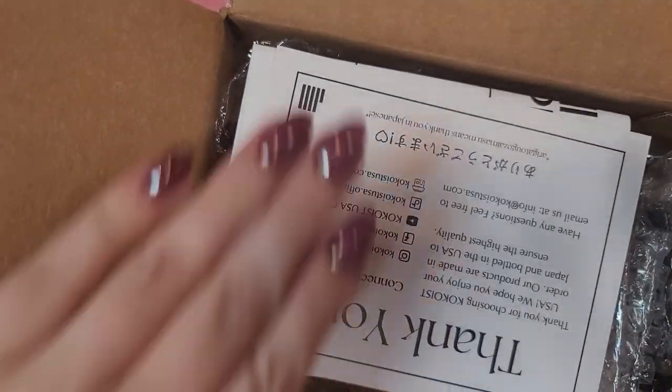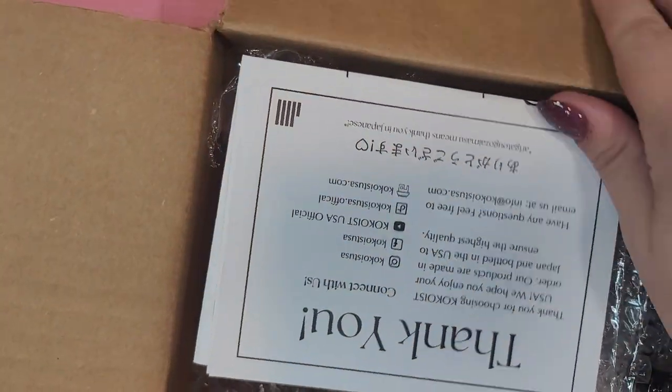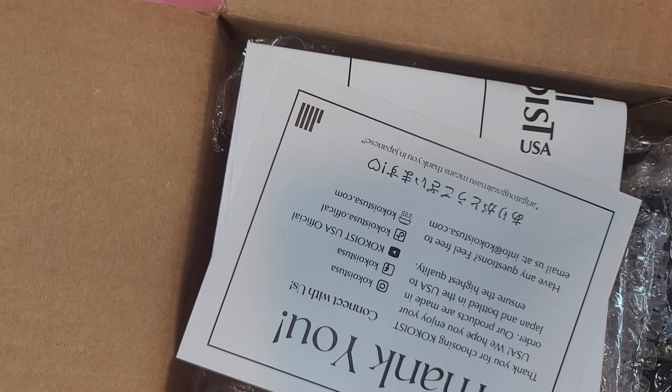So what we have today is part two of a Kokoist haul. Over Labor Day, they had a 20% off sale, and I placed this big order for a few Kokoist colors, but a lot of Nail Thoughts colors. Within a couple hours, I regretted not buying more, so I put in a second order. The second order came 2 days ago.